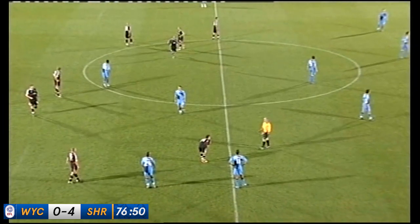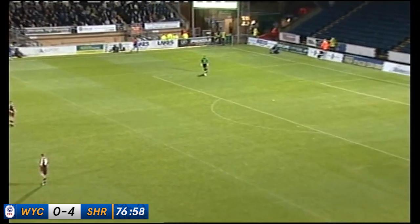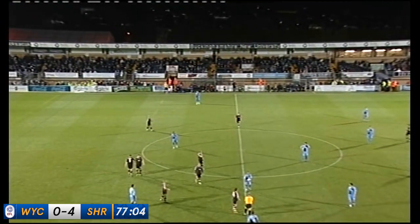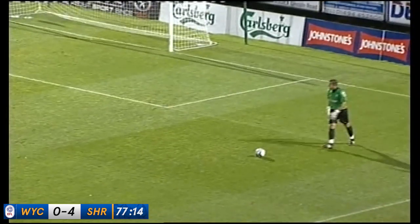Town have made another change here. Casdell Sheriff has gone off. Big ovation for him. For Neil Ashton, who I'm really pleased to see back in the fold. Ashton, I think he's the longest serving player now, along with Langmead, isn't he? And Neil Ashton comes on for the final 17 minutes here at Adams Park. Wycombe 0, Shrewsbury Town 4. Sorry, say that again? Sounds good, doesn't it? Wycombe 0, Shrewsbury Town 4.